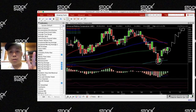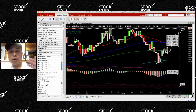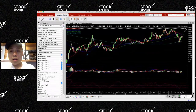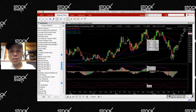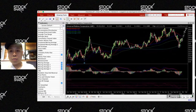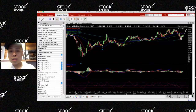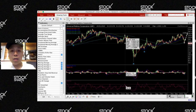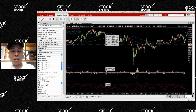The next areas where it could possibly go is right here, 150, where the 50-day moving average is. Then right here at the 161 mark, where the resistance that I've plotted generally is. Please do note that URC tried to hit that last December 18, then again last January 12. So for the past two months, it's been trying to do so, but it has not broken past that particular level. If I zoom out further, it tried to do that also in February 2020, then January 2020, and the last time it went above the 160 level was September 23, 2019.